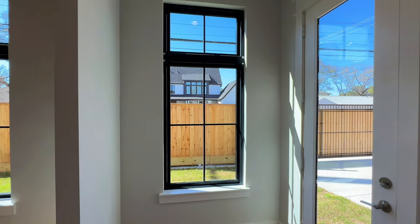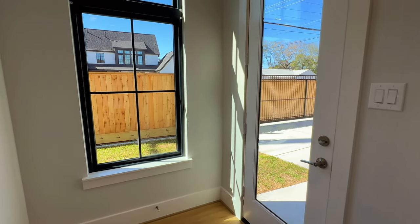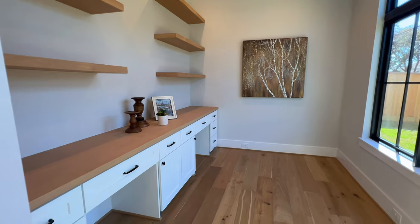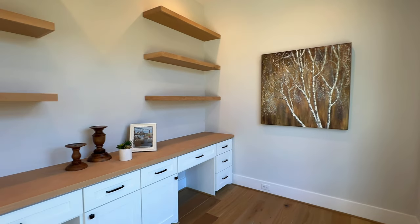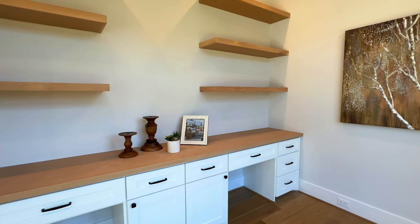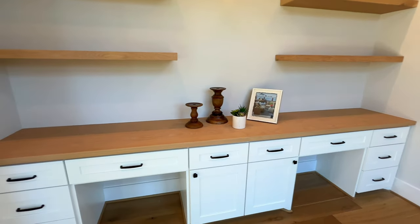So continuing along, if you notice, you have a secondary access. So we came in through the front door, but you have access right here to your garage. And not to mention, look at this study area. Wow, I absolutely love this. So if you think about it from a standpoint, if you do have kiddos and every single day they come home from school, this would be perfect. You have two areas right here for your desk and it extends from wall to wall. And not to mention, you have your floating shelving as well, which I absolutely love.